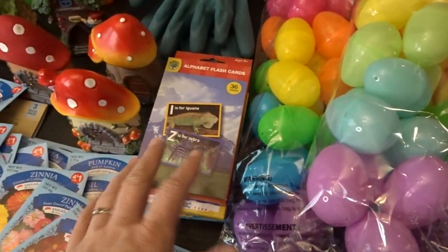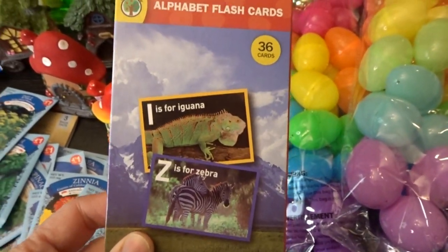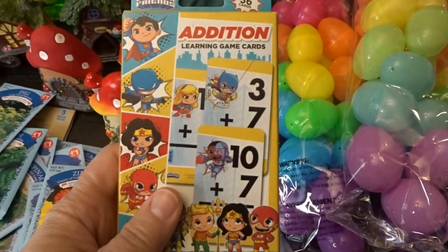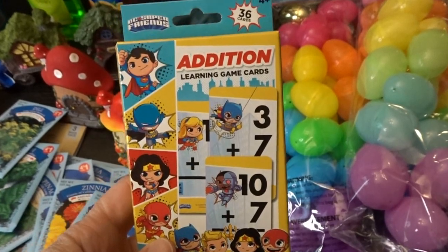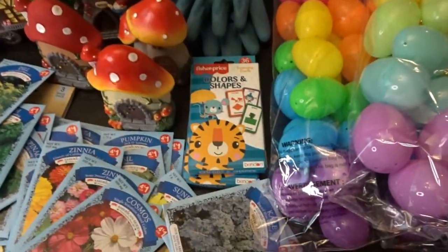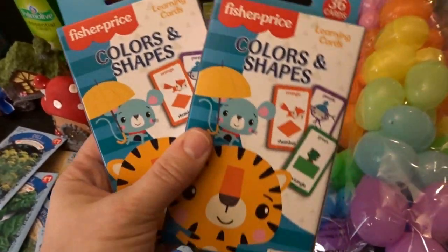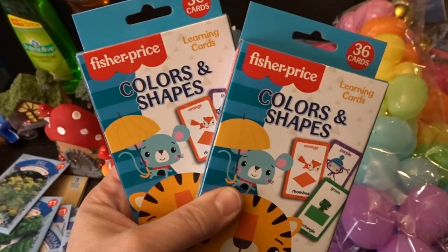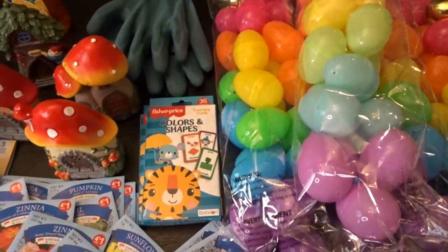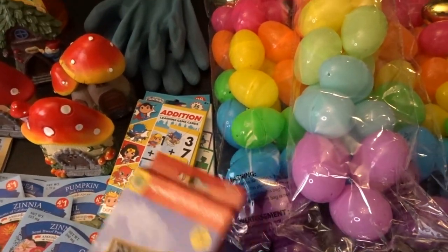Then I picked up a couple more items here, some fun flashcards for the grandkids. I thought these animal ones looked like a lot of fun. My oldest grandson is learning addition, and so I thought I'd get him this one with the little cute DC characters. Then my 2 youngest grandchildren are working really hard on their colors and shapes. So I picked up 2 packs of the colors and shapes Fisher-Price flashcards for them so they can work on their colors and shapes. So just some fun little goodies to send home with the grandkids.